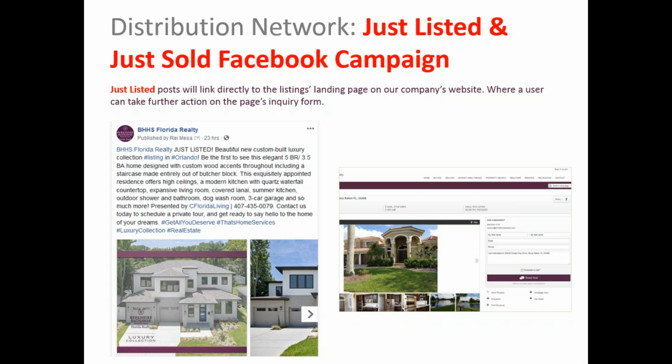In order to add a just listed or a just sold post to Facebook, you will need to include your business page name on the luxury collection application form. Without this information, the post will only be linked to the company's page and your respective branch office page. Therefore, please note that we will not tag anyone to their personal Facebook pages, but only to their business pages.